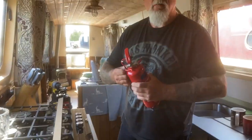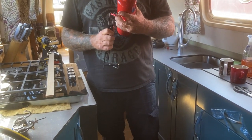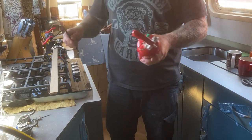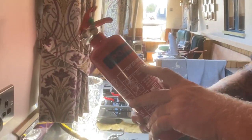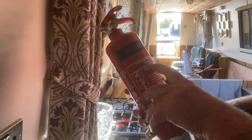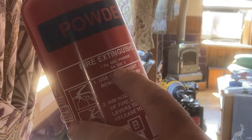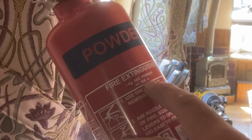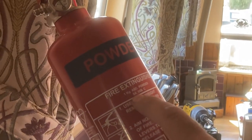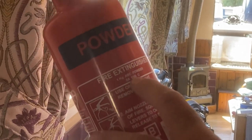So we've just spoke about these. So now he's going to put one up here. Saves you battling about the boat. For BSS, this is the number that they're interested in. For our boat, we need 3 extinguishers, so that's the minimum. And they should add up to 21A, 144B. So that's the important number. Just having 3 extinguishers might not be enough for your boat safety.